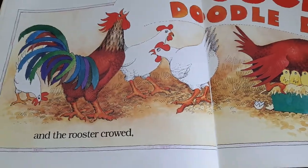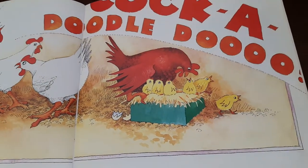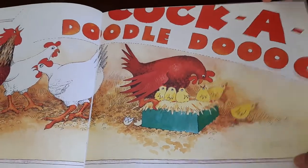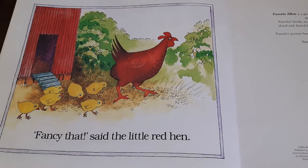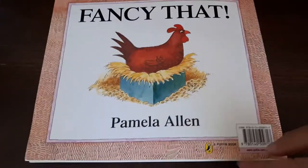And the rooster crowed, "Cock-a-doodle-doo!" "Fancy that," said the little red hen. The end.